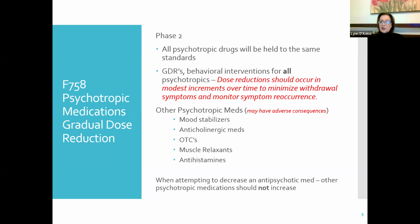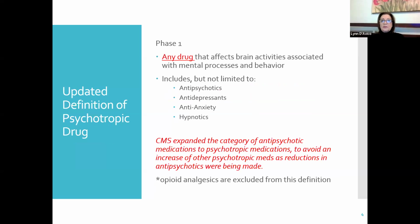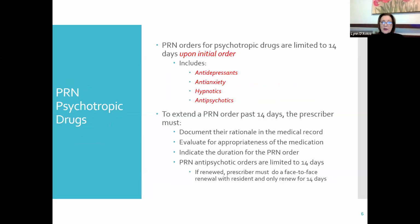So psychotropic medications that may have adverse consequences. Here's some examples. And when you're attempting to decrease an antipsychotic, as I said, other psychotropic meds should not increase or be added on. So, oops, I went the wrong way, didn't I? Sorry. PRN orders for psychotropic drugs are limited to 14 days upon initial order.